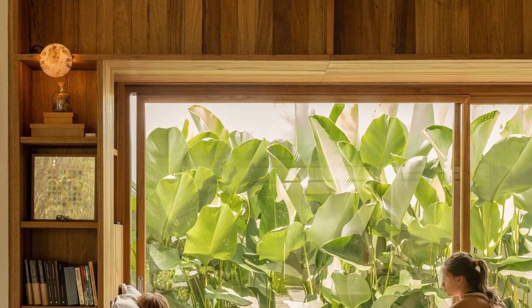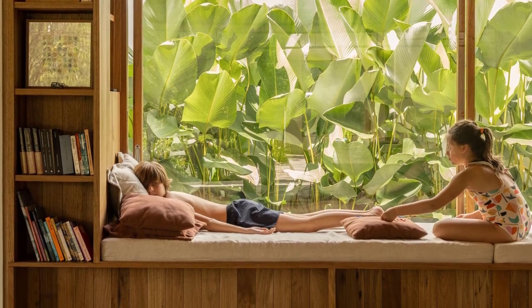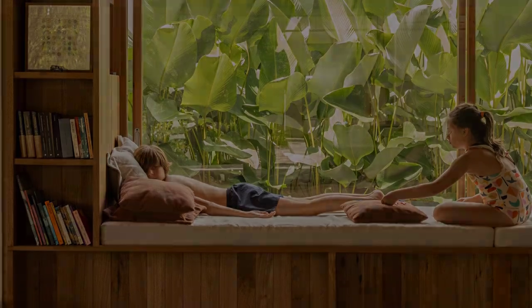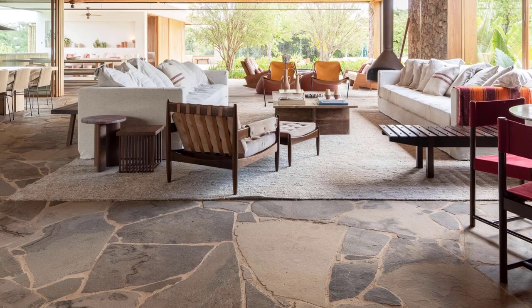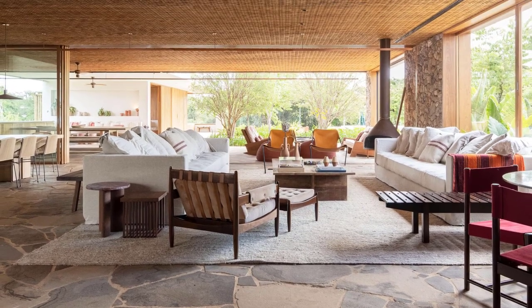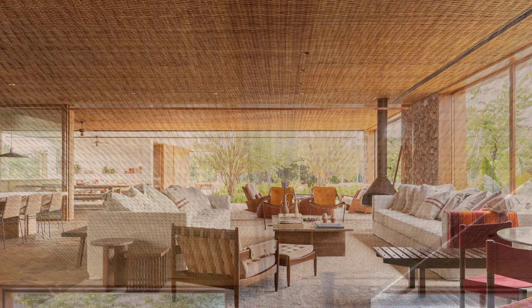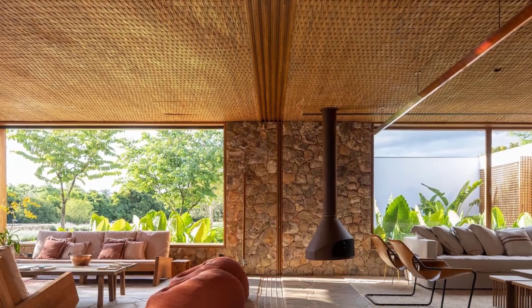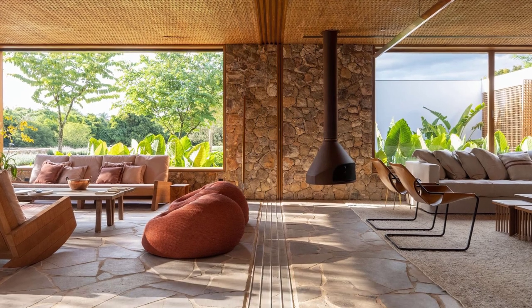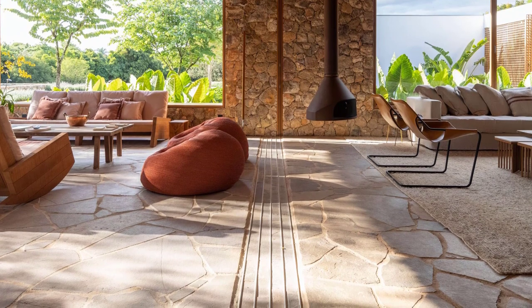Factoring in elements like the sun, the woods, the pool, and the time that will be spent among friends, the architects devised an L-shaped building that faces the sunset. The center of the plot is the point people look towards and where they spend time together. The perception of inside and outside space changes every so often.